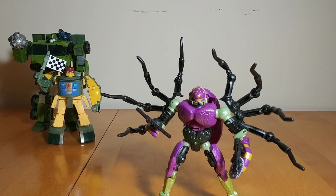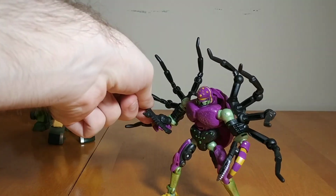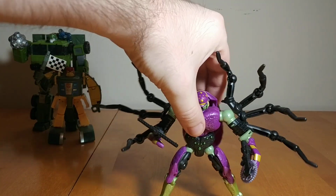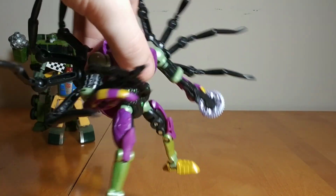The spider mode is really well done. The robot mode looks really good. Lots of great colors, paint, and sculpt is all going on there, which looks really nice. Comes with some accessories. Got this little bow gun that's very similar to Black Arachnia's, and then he also has a little buzzsaw, which I think is super cool.